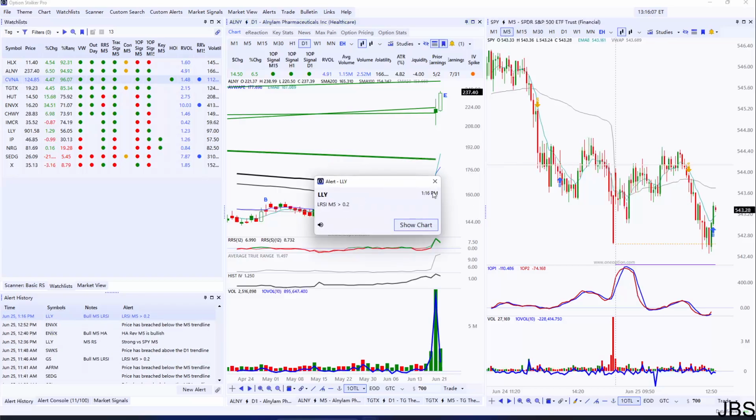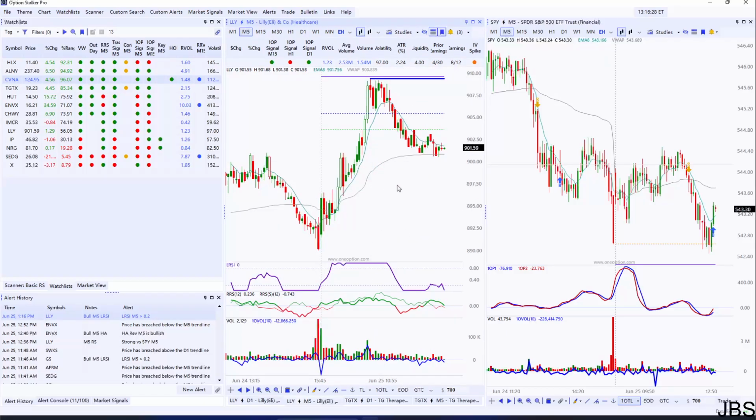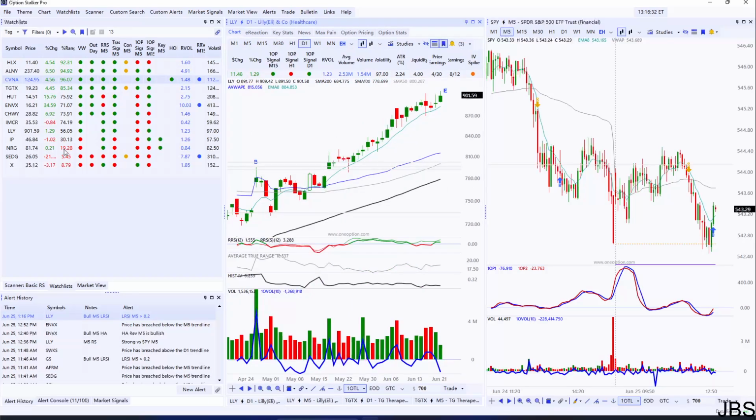So thanks, everyone. Oh, actually, before we go, Lily is a nice D1 chart. I think I would even take a potential swing on this guy because it's just super, super strong, ignoring the market. Nice, steady price action over here. So Lily is a nice move. Get in on a nice pullback on the stock. So we're going to keep an eye on this guy later.